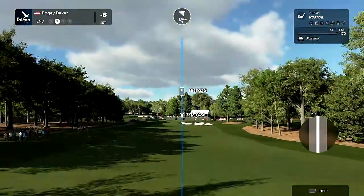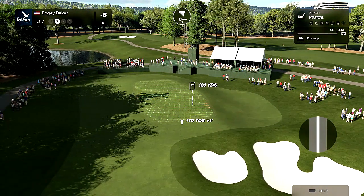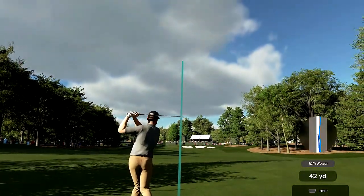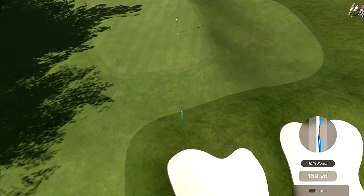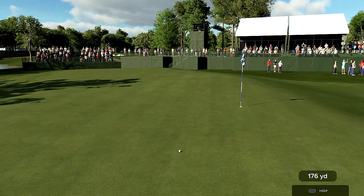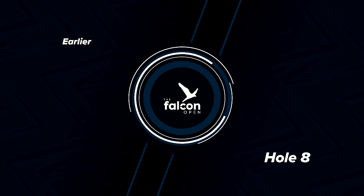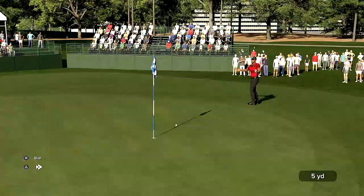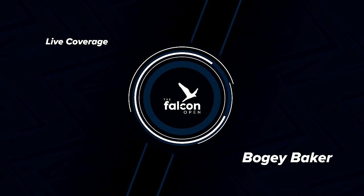That's nicely done. From around 180 yards out. Going with the 7. Well, that's a handy shot. Let's take another look at Tiger from earlier. He's a sharp shooter from short range, isn't he? Well, that's high quality. I'm sure they're aiming for it, but for it to go in, that's awesome.